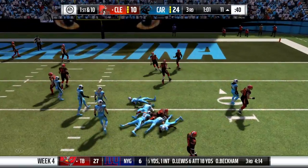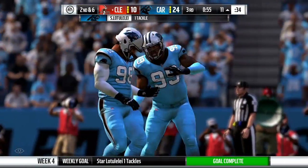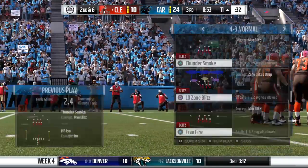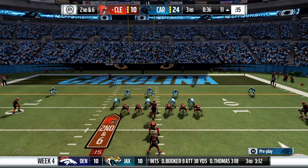And he'll get about 3, just outside the 10, stopped at the 11. Star Lotulelei in on the tackle. Some of the most unselfish players on any football team are defensive tackles, because we ask them to just eat up blocks and allow other people to make tackles. But when he can make a play himself, as we just saw there, that's a big day.